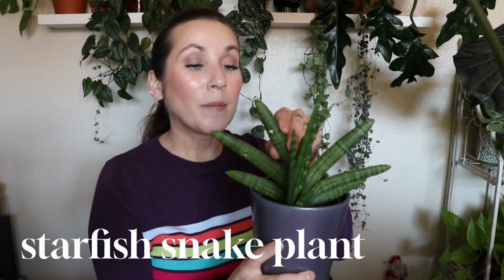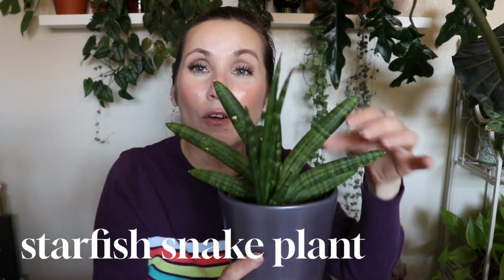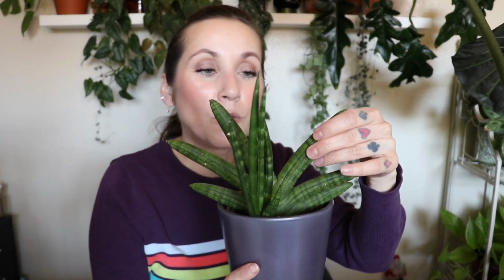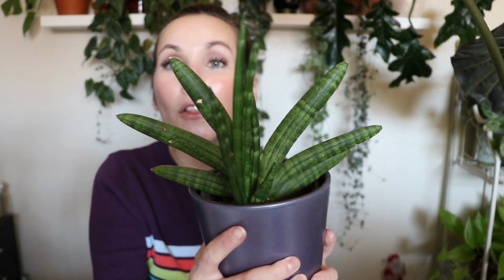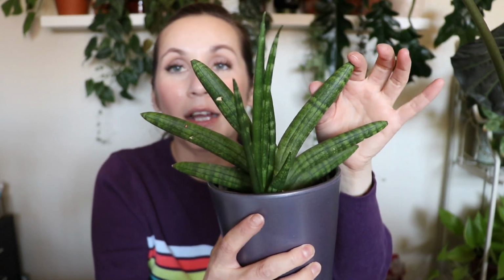And then another plant that is growing some new leaves. This isn't necessarily a foliage plant, but it's my starfish snake plant. I'm having a hard time figuring out when this needs water. I feel like it needs water though, because it's not squishy, but it's not hard as a rock like it used to be. There's a tiny bit of give in the leaves. But look how cool these leaves are. I think this is such a cool snake plant. I love these snake plants that are kind of just different and cool looking.